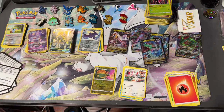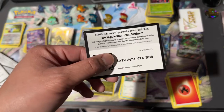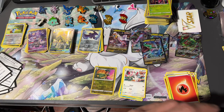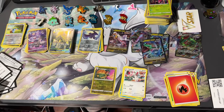So that's it. Let's give out a couple more code cards. We got another Battle Styles. Another Battle Styles. And another Battle Styles. One more. We got Celebrations. And there's one more on the side. Might as well give it out.